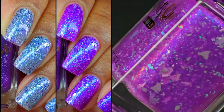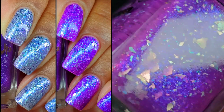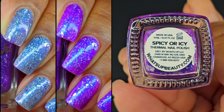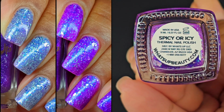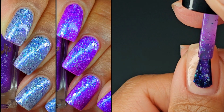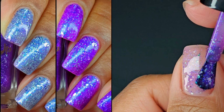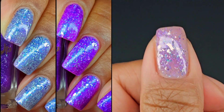Next up is another thermal, and this one is spicy or icy. It's a purple to light blue thermal base with small dark green to purple flakies and silver to green iridescent flakies. So when it's cold, it's purple, and then when it's warm, it's light blue.